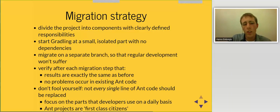And this is a good point. You can just leave some end targets that are not used very often and just call them from Gradle, just as we saw in the code example.